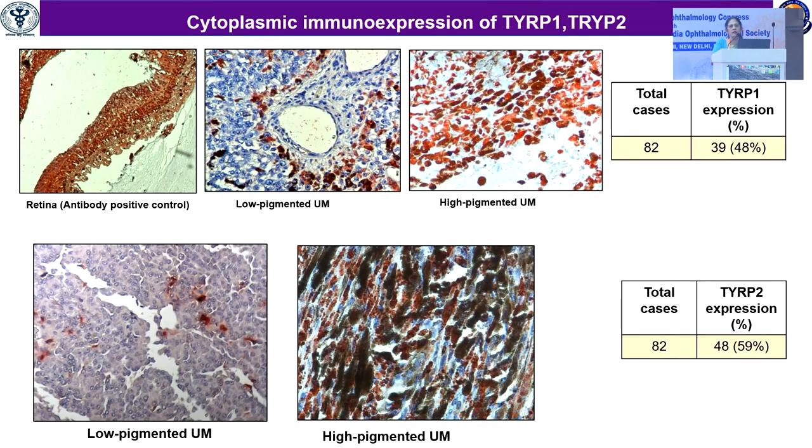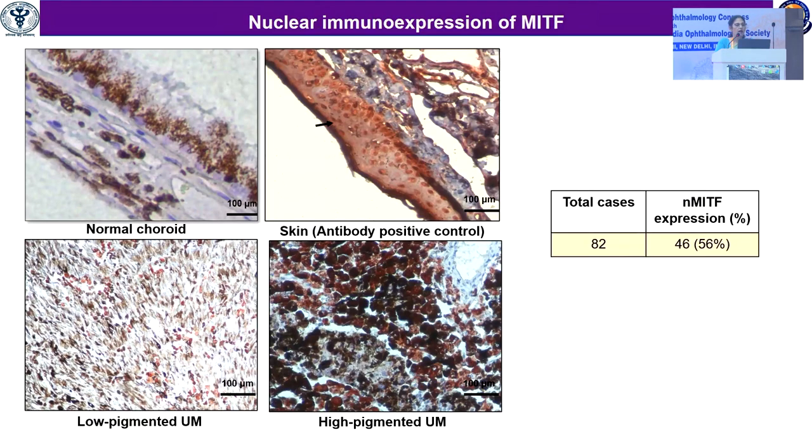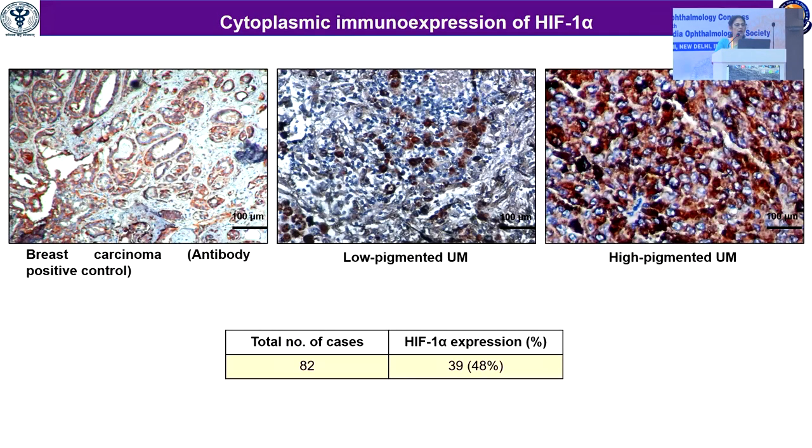So, we studied the immunohistochemical expression of these melanogenesis markers, TRP1 and TRP2. TRP1 was seen in 48% of high pigmented UM, and TRP2 was seen in 59% of high pigmented UM. SILV protein was expressed in 70% of high pigmented melanoma cases, and MITF had nuclear expression, which was expressed in 56% of high pigmented uveal melanoma. HIF1 alpha was also overexpressed in high pigmented, around 48%.